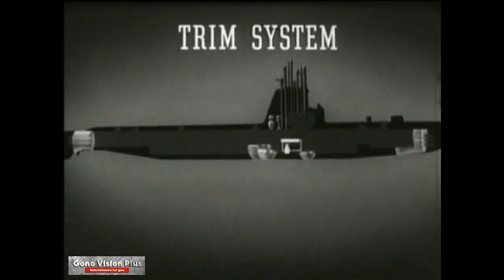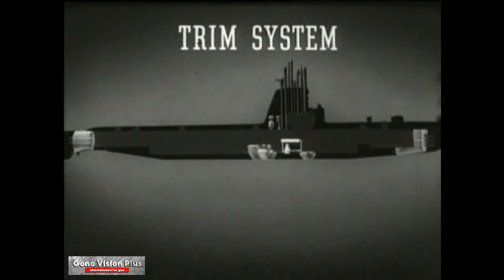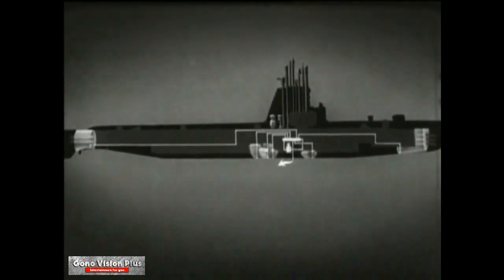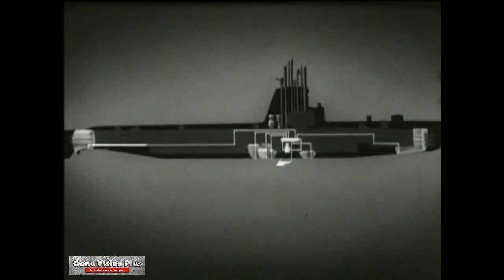The submarine's trim system is used to shift seawater ballast for fore and aft trim and for control of buoyancy. It consists of a trim pump, a trim manifold in the control room, and lines from the manifold to the variable ballast tanks, the negative tank, the safety tank, and to sea. This trim system makes it possible to pump water from any variable ballast tank to sea, or from the sea into the tanks, or to shift water from any one of the variable ballast tanks to another.